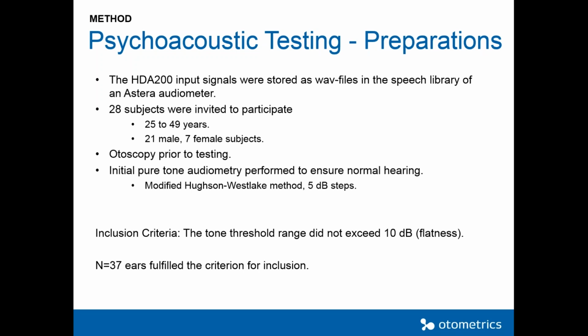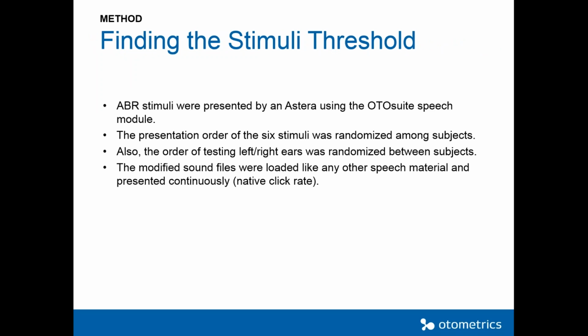So the ABR stimuli were presented by an Astera using the AutoSuite speech module. The presentation order was randomized among subjects. The testing left-right was also randomized. And these modified sound files, or the click sound files, were loaded just like any other speech material and presented continuously. So we did not alter the rate of the clicks from the devices. We recorded, I think, 30 seconds, and then we repeated that 10 times. So we have exactly a native pristine signal from each screening device.